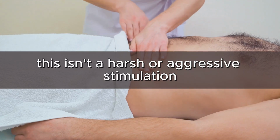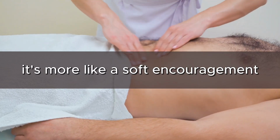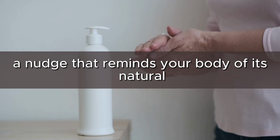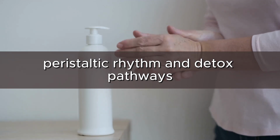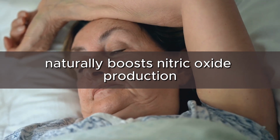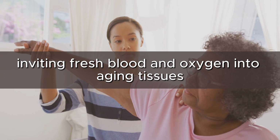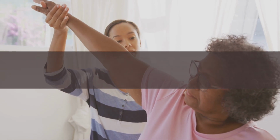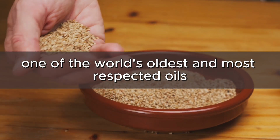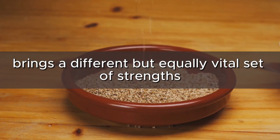This isn't a harsh or aggressive stimulation like synthetic laxatives provide. It's more like a soft encouragement, a nudge that reminds your body of its natural peristaltic rhythm and detox pathways. And because castor oil naturally boosts nitric oxide production, it helps dilate blood vessels, inviting fresh blood and oxygen into aging tissues. On the other hand, sesame oil, one of the world's oldest and most respected oils, brings a different but equally vital set of strengths.